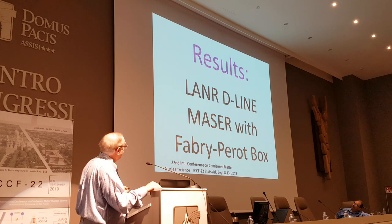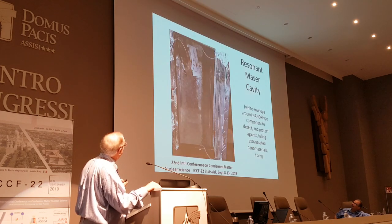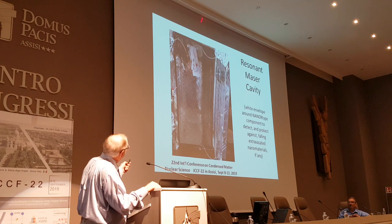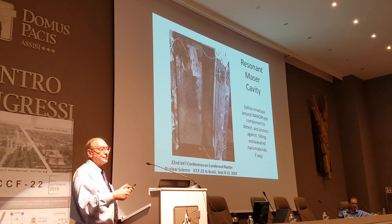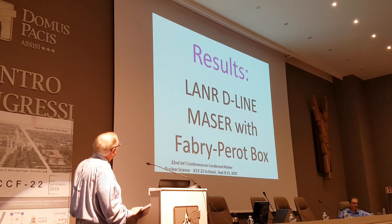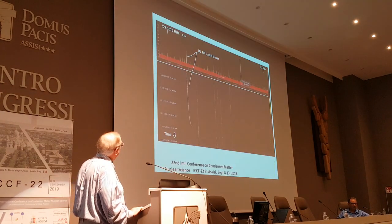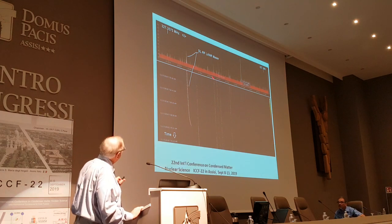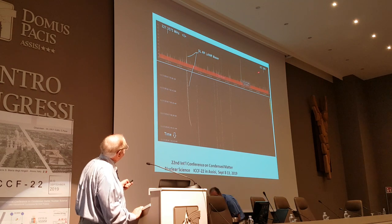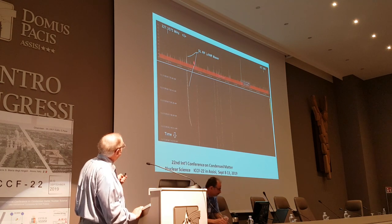And when we put it in the Fabry-Perot box here, I'll show you what it is. Here's the nano over here with two wires coming in. Here's the ducky antenna. And the resonant wavelength, this is half a wavelength, is just over 36 inches. And when we do that, we get an incredible maser output. And here again, we see the evidence of the maser emission, both here instantaneously, and here as a function of time.